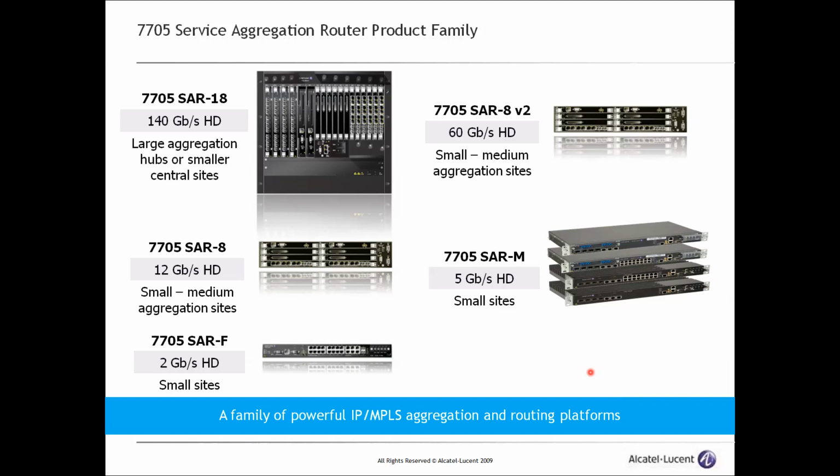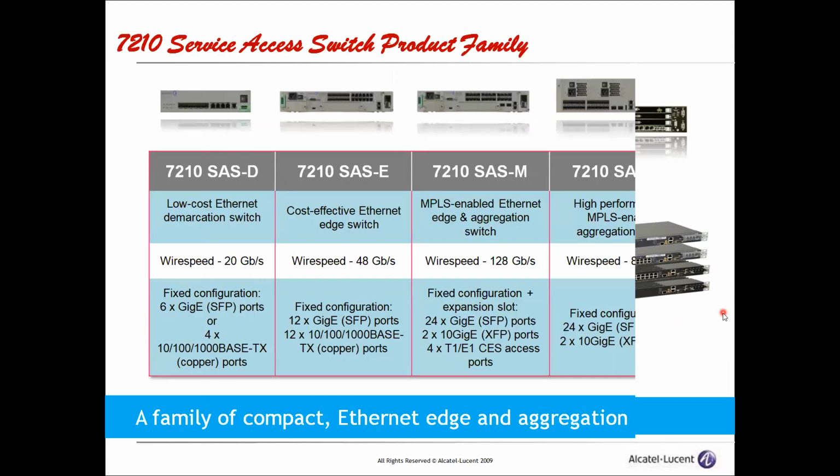7750 SR8 12 GB, a small medium aggregation site. So in a small medium aggregation site, you can use 7705 SR8. 7705 SAR-F is 2 GB high definition, and in a small site you can use it. 7750 SR8 has the capacity of 16 GB. Small and medium aggregation site, it can be used. 7750 SRM 5 GB HD small sites. So this device can be used at the aggregation place.